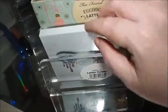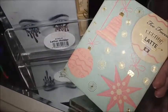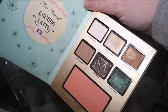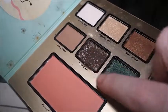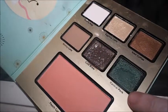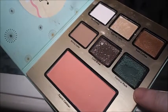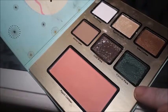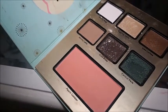Then we've got this Too Faced Eggnog Latte palette. I pulled it in, but I've not used it yet, so I'm going to be using it this coming week. Those eyeshadows, the light pressed glitters, Cool Brew and Central Perk, look absolutely stunning, and I've finally found a way to get them to work. So I do want to leave this in the collection for one more week and just have a bit of a play with those eyeshadows.